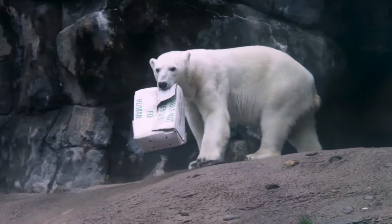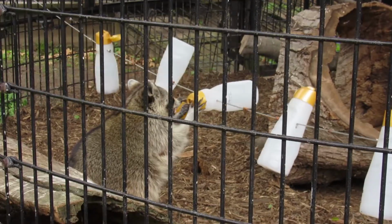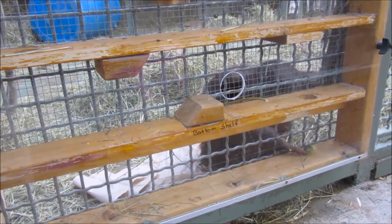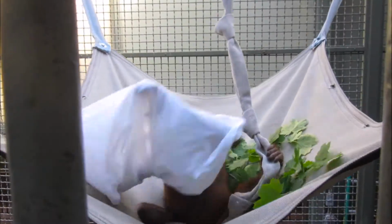A lot of the animals do play with boxes of cardboard. Really, anything we can think of to present the food in a unique and different way, it's limited only by your imagination. And that's our job, really, is to find a way to stimulate them and get them up and moving around and interested in their surroundings.